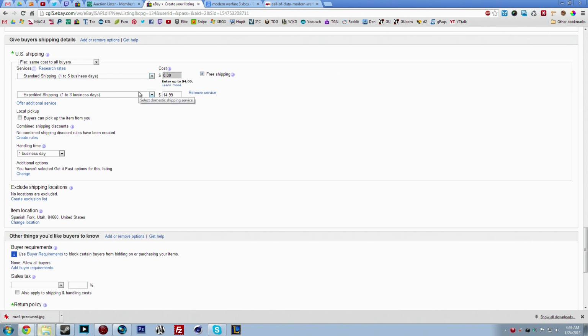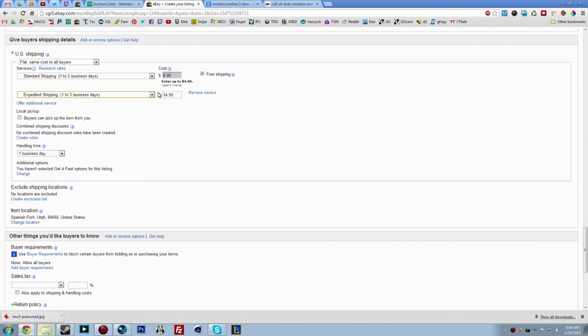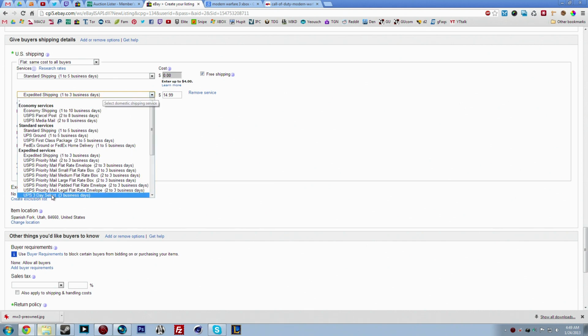And something like a video game can be shipped for very cheap. You can ship anywhere in the U.S. You can ship a video game in like a first class envelope for probably $3-4. So it's not going to break your wallet to ship something and cover the cost of shipping. But if you have to, I would charge a low amount. No one likes to be overcharged for shipping.